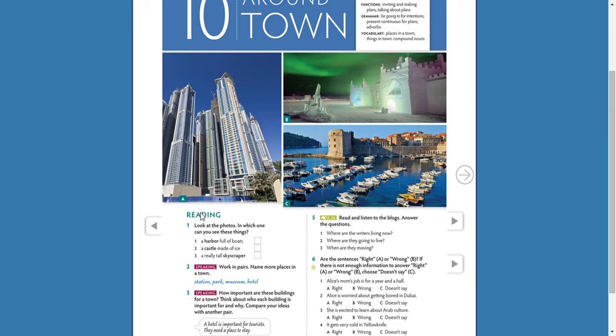Reading. Look at the photos. In which one can you see these things? Number one says, a harbor full of boats. Number two, a castle made of ice. Number three, a really tall skyscraper.